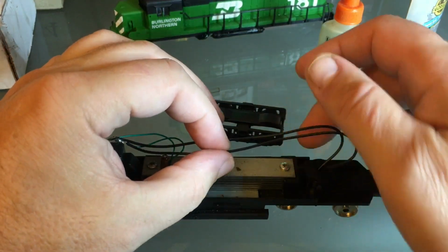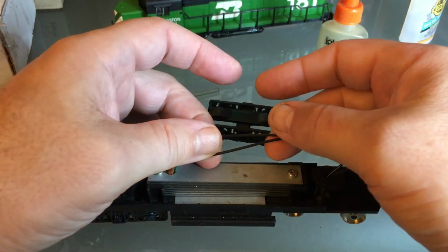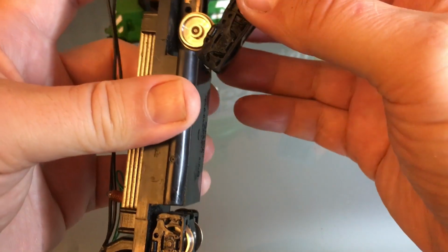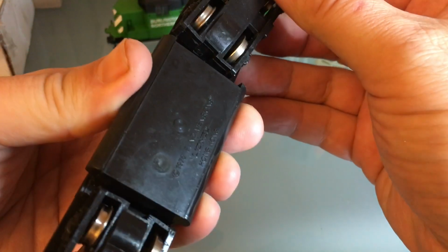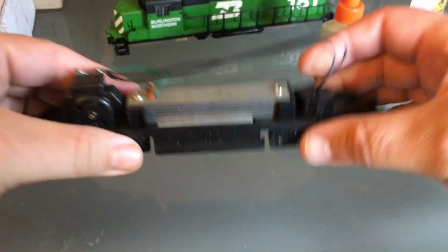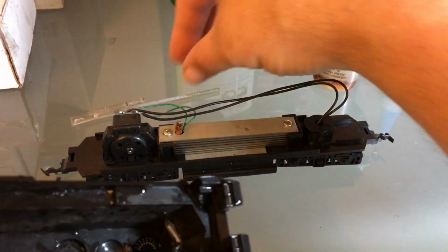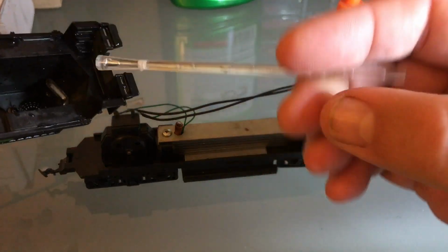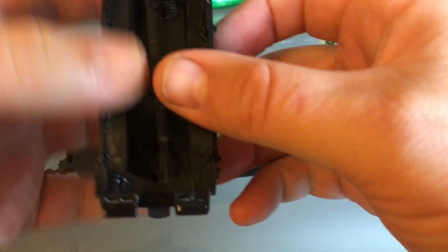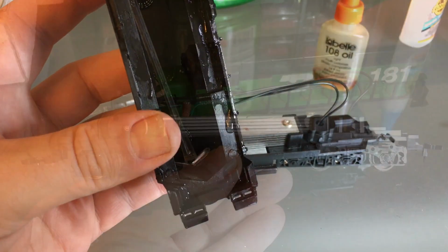If you wanted to convert this to DCC, all you gotta do is snip the wires here, put your DCC decoder in the middle, and you're up and running. That would be kind of a riot though, wouldn't it, to put a DCC and sound controller on a pancake motor like this? I'm not gonna promise that I won't do it. Just not today. I'm gonna put my light piping back.